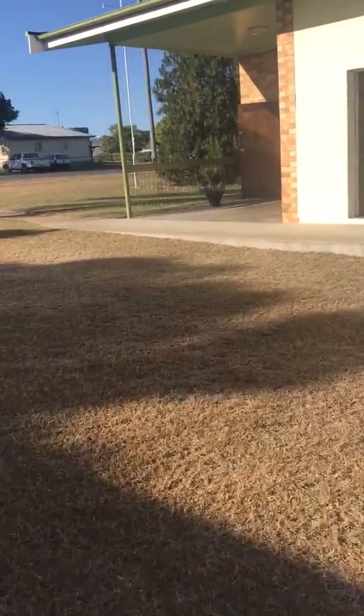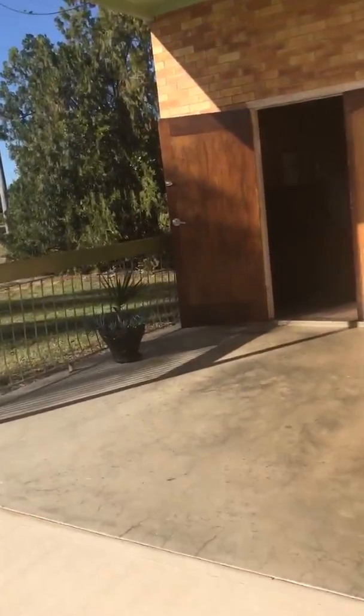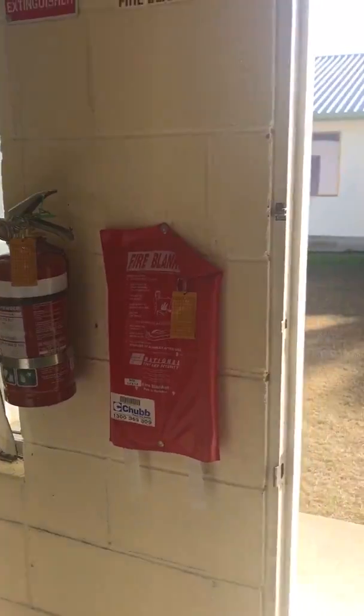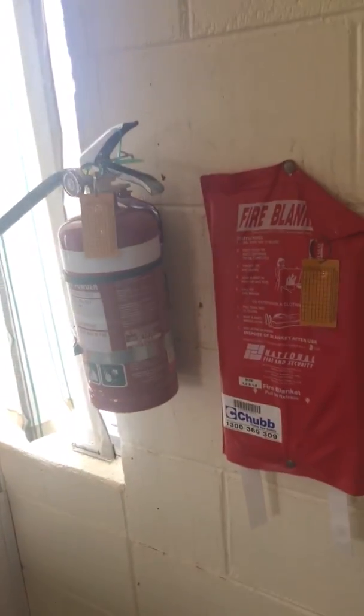Moving over to the hall, as I said, there are two extinguishers in the hall. There is a water-based extinguisher located inside the front doors to the hall, which is situated here. Then inside the kitchen, there is a chemical extinguisher, which is a dry powdered type, which is located here, and also a fire blanket beside the wall, beside the door.